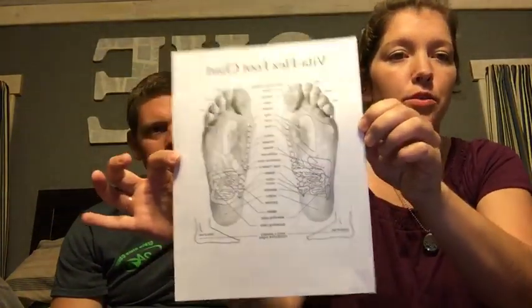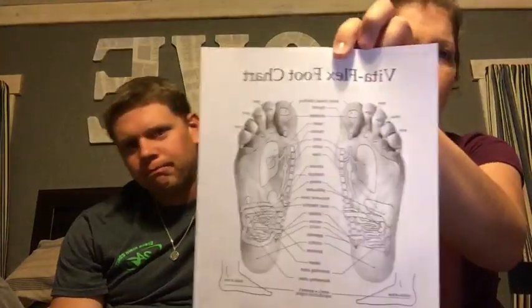Okay, I'm going to post this picture in a comment under the video when we're all done. But you can find them online too. There's a chart, and there's one for hands and ears and all over the place also. But we're going to do the feet today. The VitaFlex foot chart, okay? And it tells you where you can put your essential oils or just do the pressure thing based on what you're trying to help.